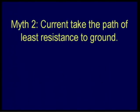But what did the guys think? Well, initially, people go, of course it's going to trip. Let's turn it on. What happened? Nothing. Of course not. It's not going to trip. You can weld with it if you want to, but it's not going to trip. All right. Myth number two.